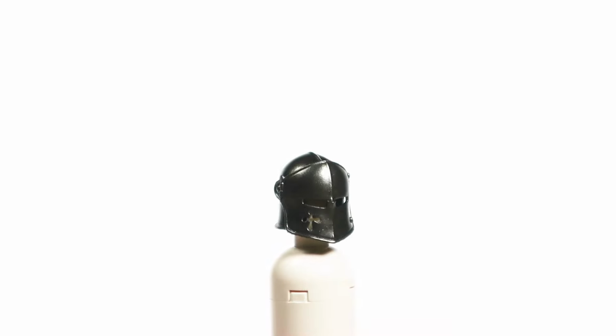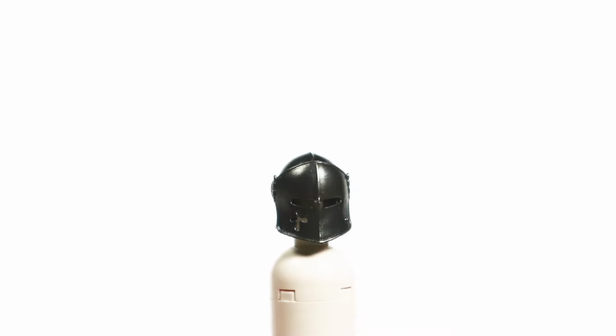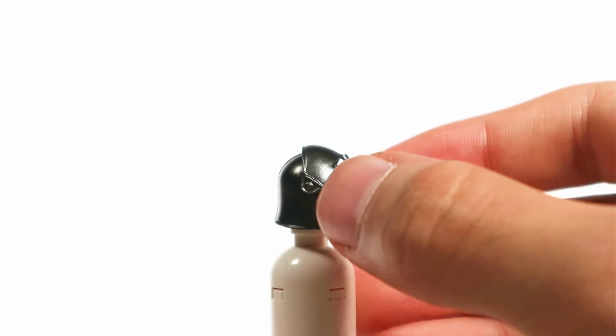Here we have the darker version of the helmet, which is in dark silver. I know it looks black on camera, but it really isn't. Now, Loongbrick considers the lighter dual painted helmets with the gold elements the premium versions, while the single colored helmets are the regular ones. This is because it takes more effort to hand paint the gold elements, but this is again the same helmet, it just doesn't have that gold outline around it.